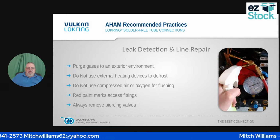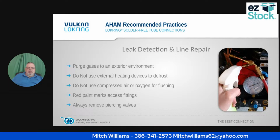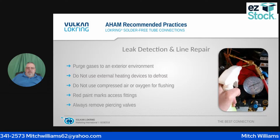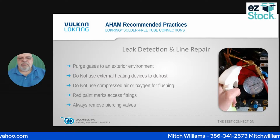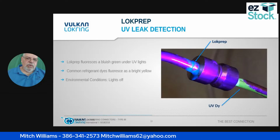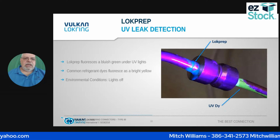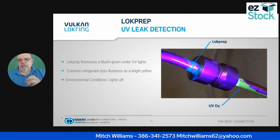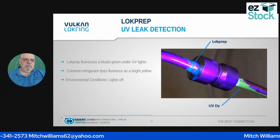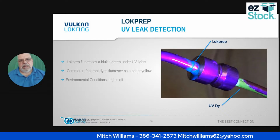Then we've got red paint marks. You got to put those on every time you repair something into the system. There has to be a red paint mark on the access fittings. And then you have to always, just like it is with any other refrigerator, remove any piercing valves. Okay. Some of the stuff, the LokRing fluoresces a blue-green under the UV lights. Common refrigerator dyes, they highlight as a bright yellow if I've got my little UV light. And then my environmental conditions, the lights have to be off, and I'm using my UV light.